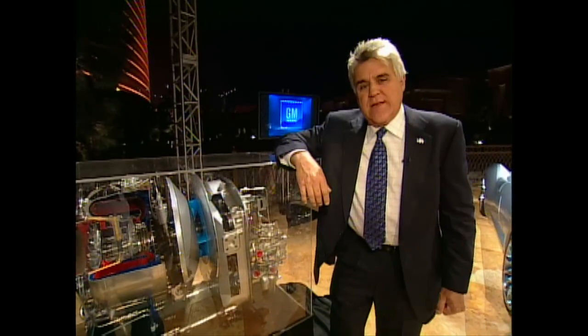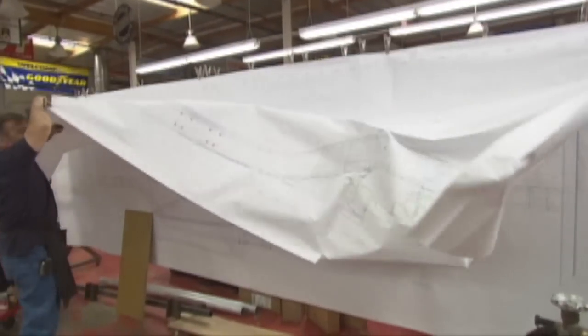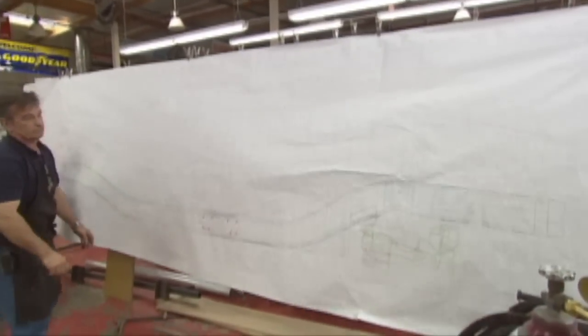You could use fossil fuel if you want, but as I said, we're using biodiesel, and that we can drive around without feeling guilty. Jay came to me with this idea of this car, and we're sitting over there in the kitchen, and we kind of drew this up on the napkin.